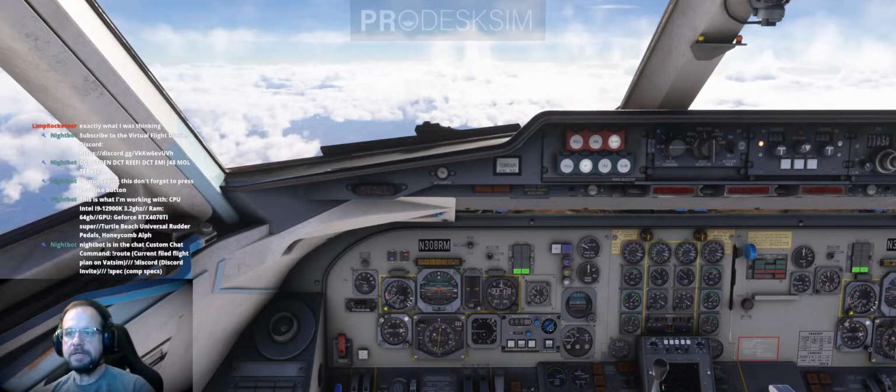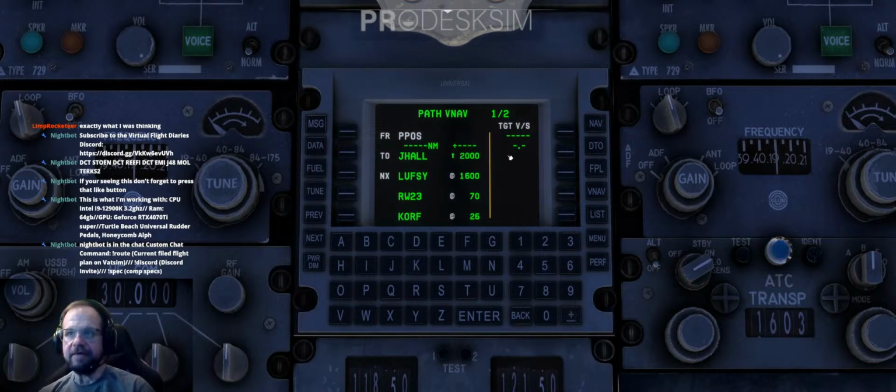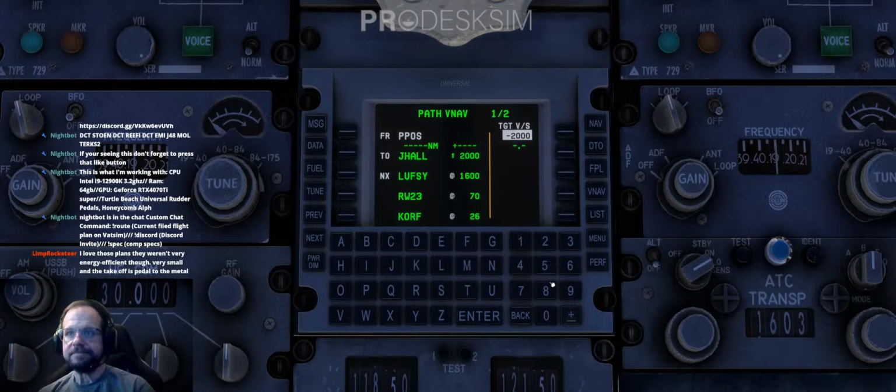What did I say? I was going to talk about the VNAV. So the VNAV is just an advisory VNAV. We're going to look for a target of 2,000 feet per minute, and you just plug in whatever target descent you want. That'll give us 4 degrees. That'll get adjusted. So our top of descent is 250 miles from now, and that's showing J-Hall at 2,000.